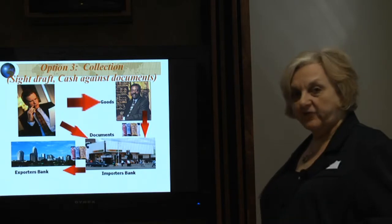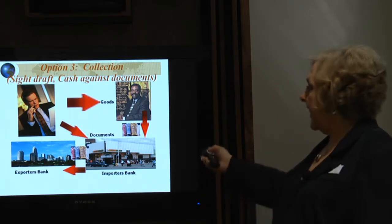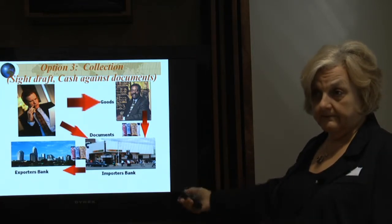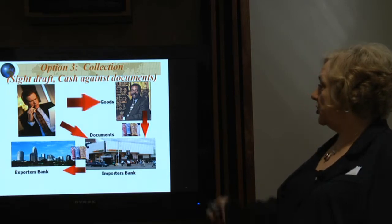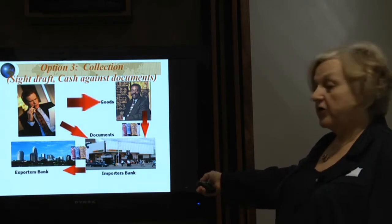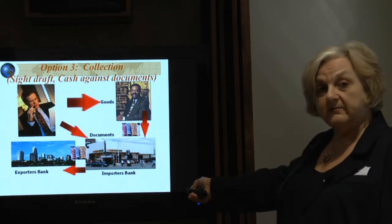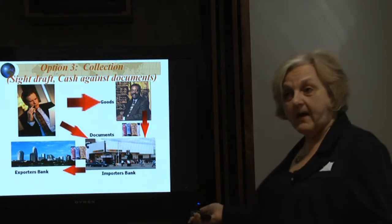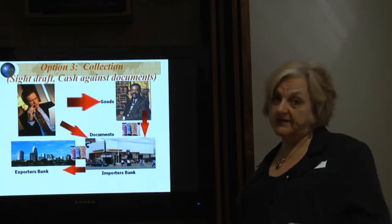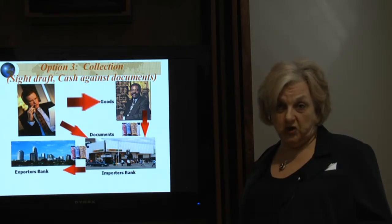Now, let's say, for example, that you ship the goods and your buyer does not come in and pay the money. Or you ship the goods, your buyer signs the promissory note for 30 days, and in 30 days they don't come in and pay the money. What happens then? Well, the answer to that is credit insurance. I believe strongly in credit insurance.